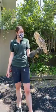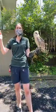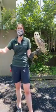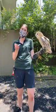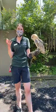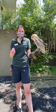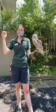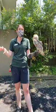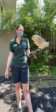Oh, that is a really good question. I don't know exactly how fast they can fly, but they can swoop down very, very quickly to catch their prey. I don't know the exact speed, like how a peregrine falcon is the fastest animal and can go up to 200 miles per hour. The barn owl cannot go that fast, but they are able to swoop down very quickly and grab their prey. But I don't know what the exact speed is, but that's a really good question.